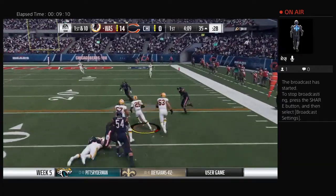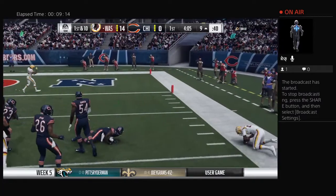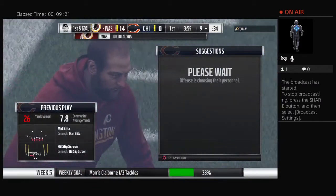Now they set up the screen. That's complete. And he carries this one all the way down to the 9. A good pickup there, 26 yards.